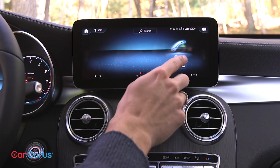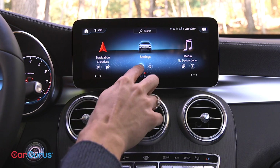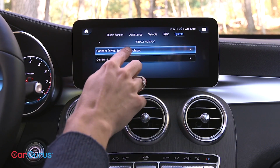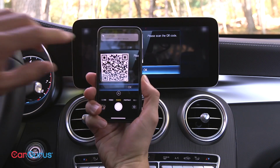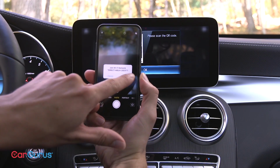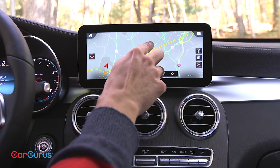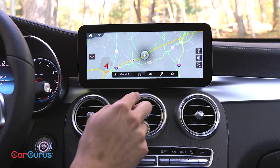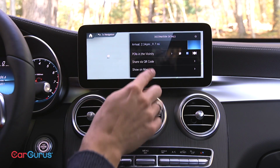The display is crystal clear and quick. The home screen swipes and can be rearranged, but what's neat are these shortcut icons that go to the most used features, like the Wi-Fi hotspot, which you can connect to in seconds with a QR code. The nav tile previews the road ahead without even selecting the map. When you do, you can select a point anywhere on the map to see the distance and how long it will take to get there without actually having to set the destination. Then you can share the location from your phone.